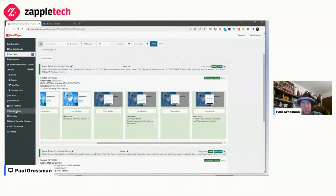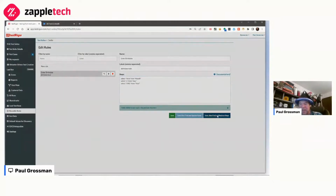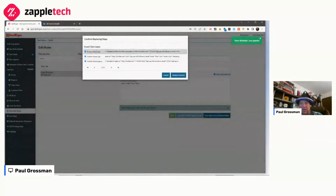So I'm going to go over to my reusable rules back over here. And I am going to take, we're going to go enter birth date. As I said, I just put this in here as a placeholder. And I'm going to replace it with this. June month, day over here. And I'm going to say save and find replace steps. And if this works, look at this. We have 1, 2, 3 of my test cases have the exact same steps in them.